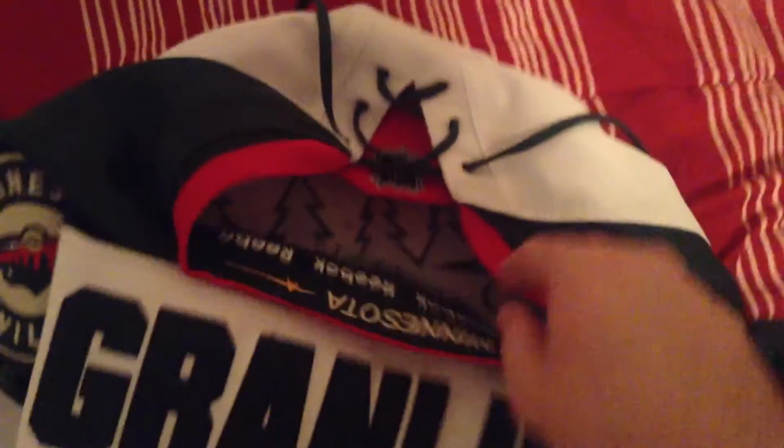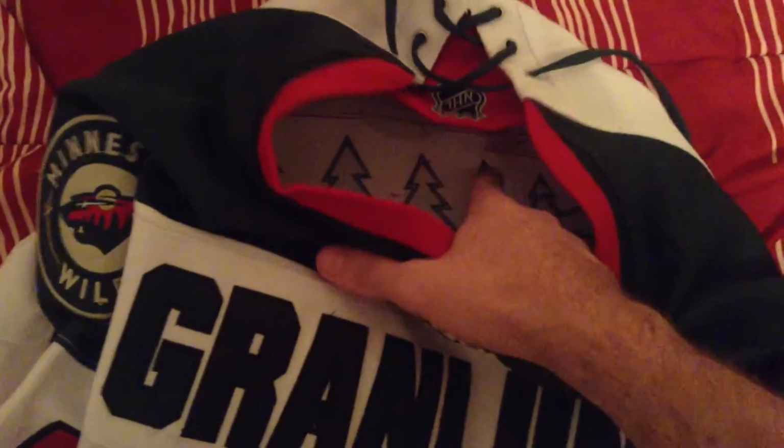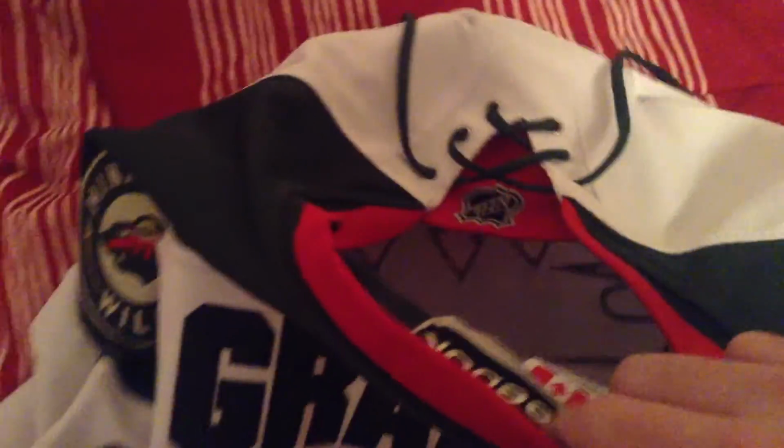But then one thing I want to show you guys that obviously you're not going to see on an actual Wild or any other jersey: if you look in this knockoff one, you can see the stitching right inside of the jersey. So it's not supposed to be like that. I'm trying my best to show this, but as you can see, it doesn't look the best because you can see the stitching, and right up there there's some fabric that I'm peeling up, and it doesn't look all that good. But again, that's on the inside of the jersey, so you probably won't care about that too much as compared to on an actual jersey.